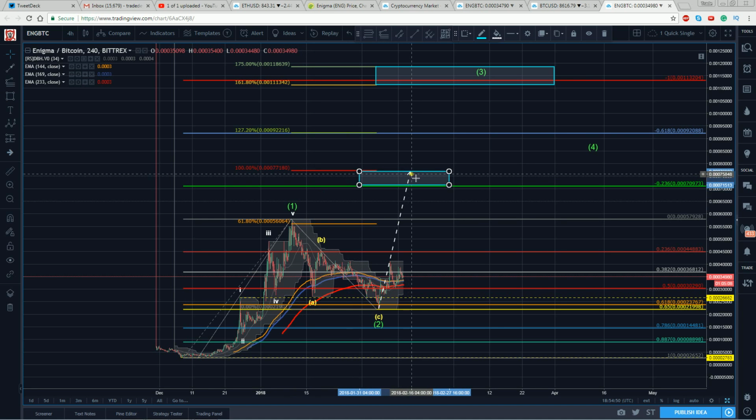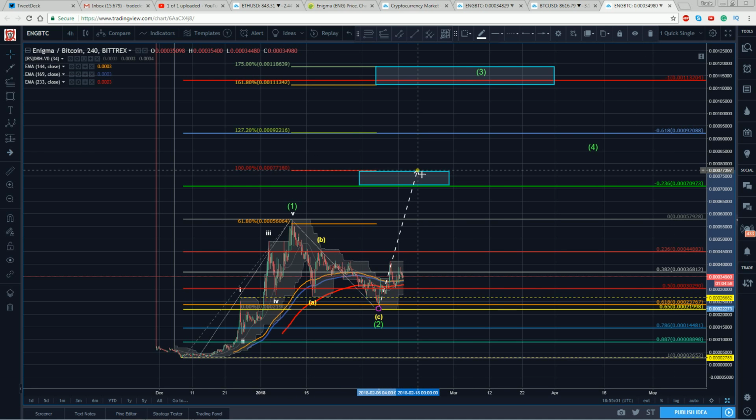Why does the 100 matter? Because if it's going to be a third wave, it's got to at least get further than the length of the one wave. We don't have a fifth to compare it to yet, so all we can do is compare it to the one. Could it be a third wave? Well, it's got to get past 100%, the length of the one, to be a contender for a third. But again, that doesn't mean we're just going to go straight. Likely there'll be subdivision along the way, just as there was in here.